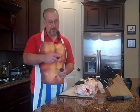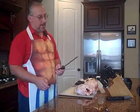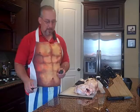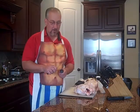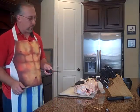Now, some people like to use a steel this way. The really good chefs can sharpen their knives this way. I won't tell you about the accident I had at the chicken shop, accidentally sharpening the knife and catching a finger on that one. The other way is, I know some people like to sharpen their knives this way. A little bit harder to control the steel.